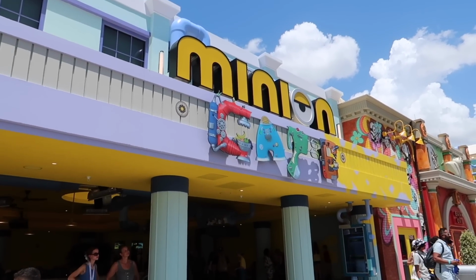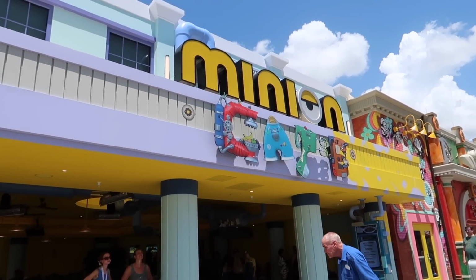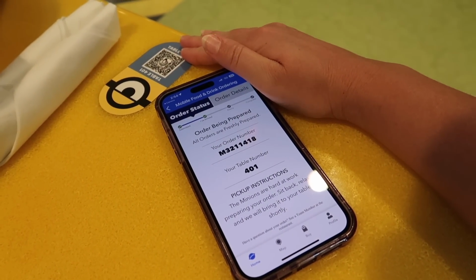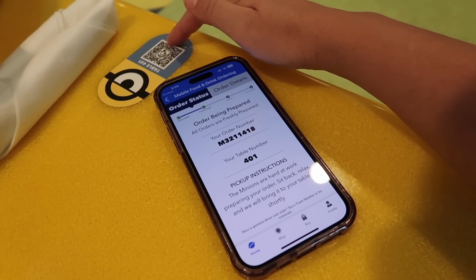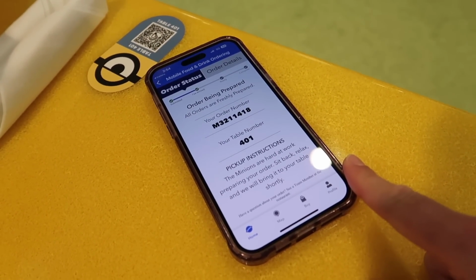We're gonna have a quick lunch at Minion Cafe because this has become my favorite place to eat in this park. Currently it's mobile order, you order from your table. This thing actually worked, which is the first time one of these has worked at any table for me, which is awesome. But even if the scanning doesn't work, you can still enter the table number, which does always work. I just mean the scanning. We placed our order and they're gonna bring it to the table.